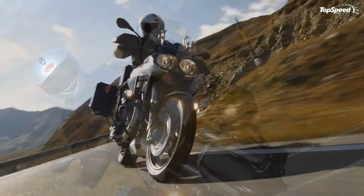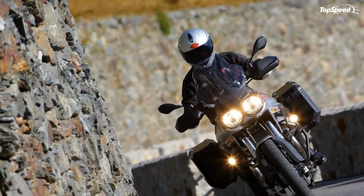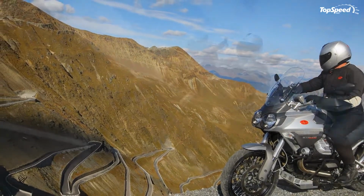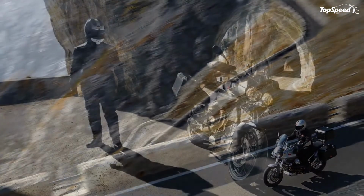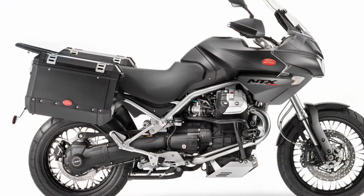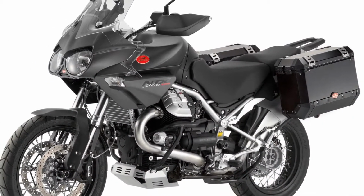The Stelvio 1200 NTX also comes with spacious aluminum panniers and additional halogen lights, creating ample space for long-haul travels. As for the engine, the Stelvio 1200 NTX comes packed with a V-shaped 90° transverse twin-cylinder engine that produces a peak output of 105 horsepower and 83 pound-feet of torque at just 5,800 revolutions per minute.